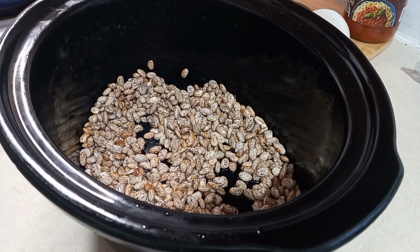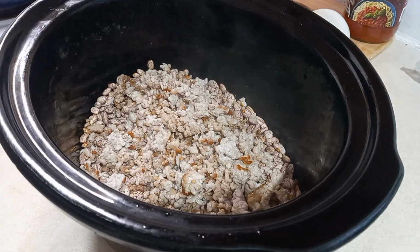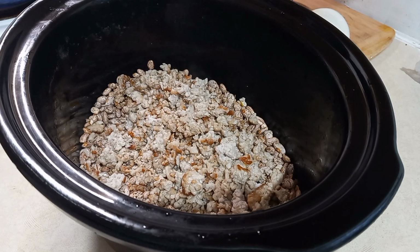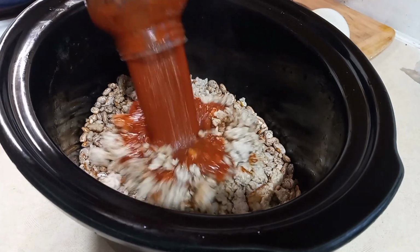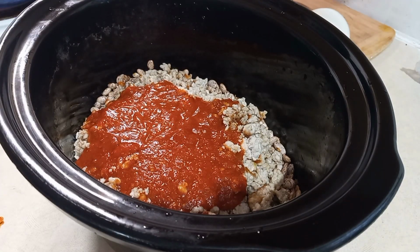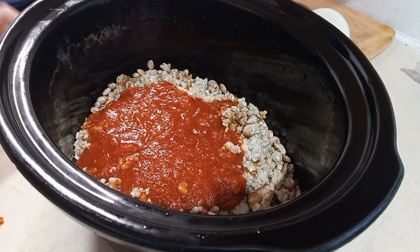And I'm actually starting this the night before. So I already picked through my pinto beans. That's 1 pound of pinto beans, and I made sure to rinse them off. And then that's half of the other package of the ground pork. I went ahead and cooked up the whole package and just set half of it to the side for later in the week. And then the jar of spaghetti sauce, and I'm going to put water in it to make sure to get all of it out of there.